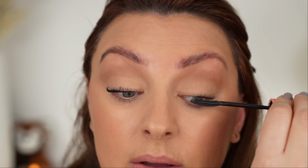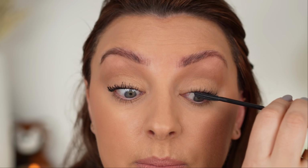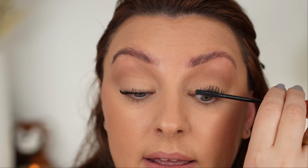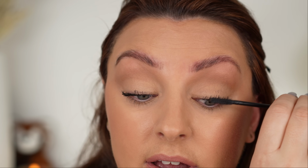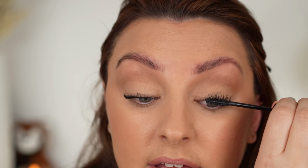Wiggle and blink, wiggle and blink. And this time I'm going to have a much easier job of doing the outer corner lashes how I like them, because I did a better job of those in the curler. From behind and rolling, and then pushing back up. And you can see when I'm not taking my time to explain everything so much, this isn't a time-consuming process.